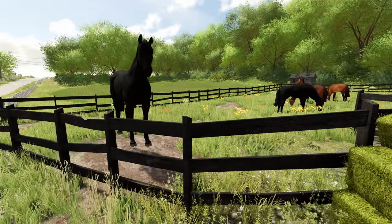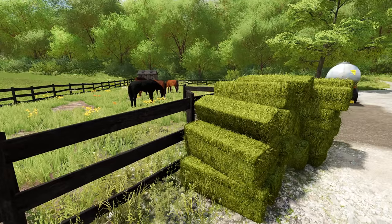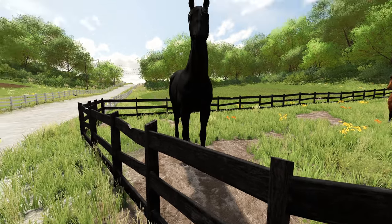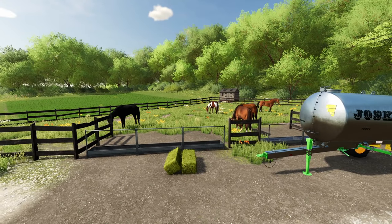Yeah, you guys were kind of right. I shouldn't have stacked them. Get out. God, horses on my fences too. No, stay down. Yeah, that wasn't the best idea, but everything's kind of coming together now.